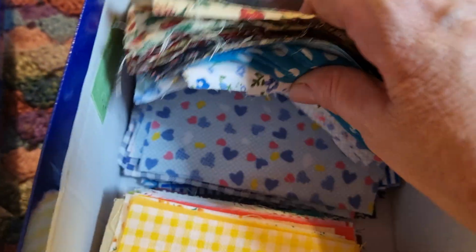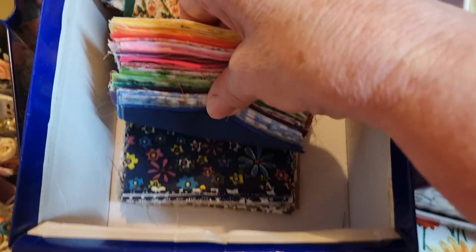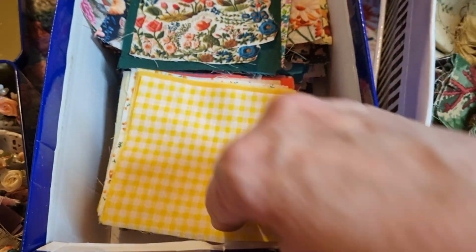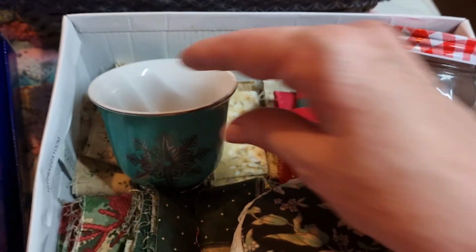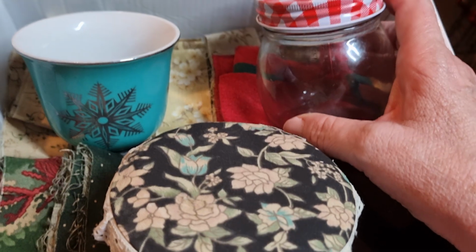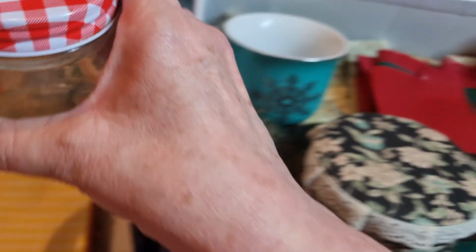And also I've got some fabric there, and fabric here. So getting all set up. And this cup and little box and jar, I'm going to make pin cushions out of those.